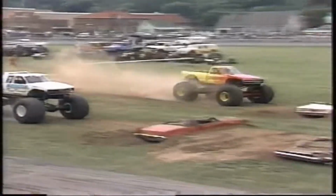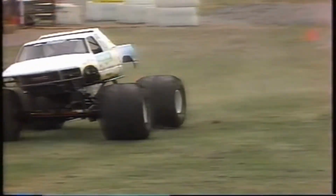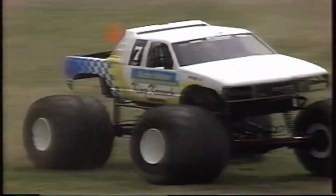Very even at the start, but it looks like Gary Porter by a fender, and Gary Porter does indeed advance to the finals. Gary Porter out of Wadesboro, North Carolina, in the Carolina Crusher, knocking out the Auto Value King Crunch.